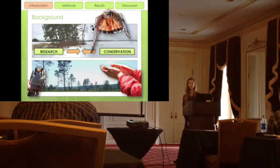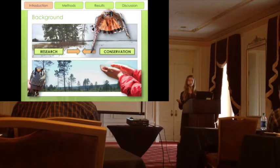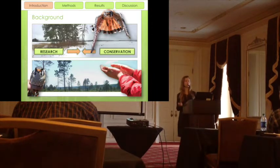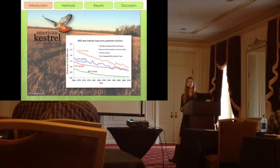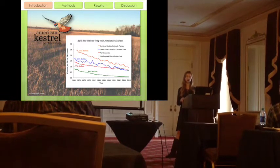A lot of projects tend to focus their efforts either on research or conservation, but this project is really unique because we are combining both of those things. We're giving the kestrels a suitable nesting habitat while also allowing us a research opportunity at the same time. And researching the kestrels is really important because their populations have been declining drastically in recent years.